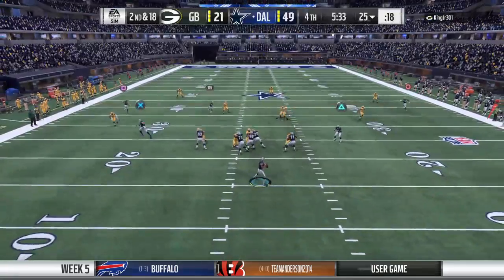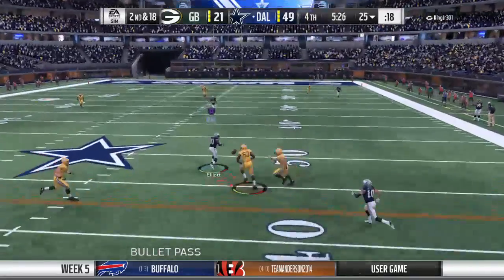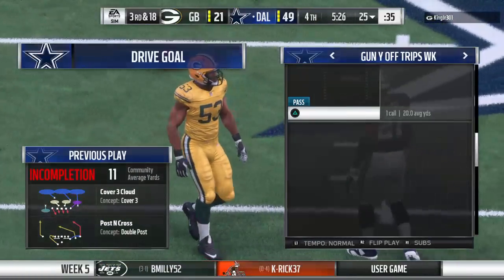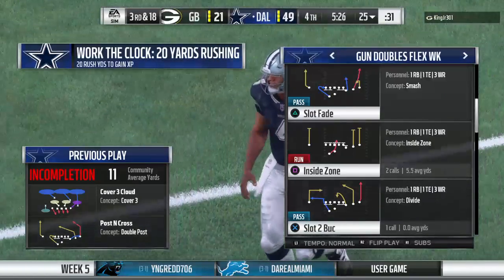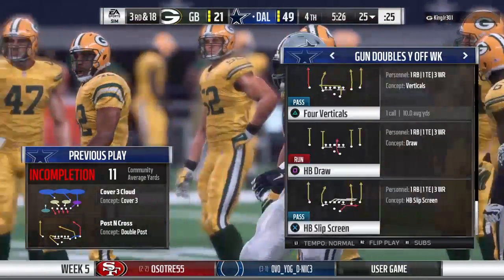From the shotgun, it's Prescott. Eluding the pressure right. His throw incomplete. He was trying to get it to Ezekiel Elliott, and that takes us from 2nd to 3rd down. Well, the secondary's really struggled today, but that's a little bit of a measure of revenge, isn't it? And they just followed the basic rules. See ball, knock ball away. Turned into a nice play.